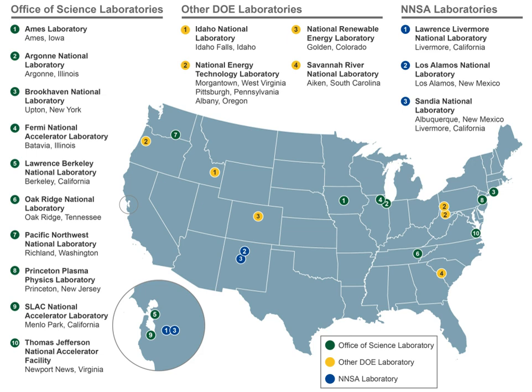The United States Department of Energy National Laboratories and Technology Centers are a system of facilities and laboratories overseen by the United States Department of Energy (DOE) for the purpose of advancing science and technology to fulfill the DOE mission. 16 of the 17 DOE National Laboratories are federally funded research and development centers administered, managed, operated and staffed by private sector organizations under management and operating (M&O) contract with DOE.